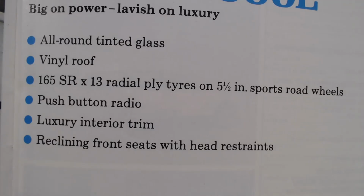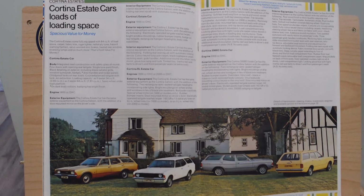So we can sum that up: all round tinted glass, vinyl roof, those sport road wheels, push button radio, which doesn't sound much today but was a big deal back then, luxury interior trim and reclining front seats with head restraints. And then we get the estate cars, of course, in various different trim.